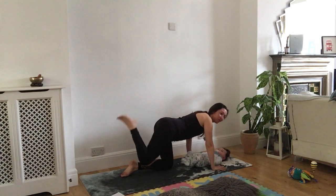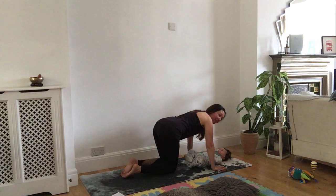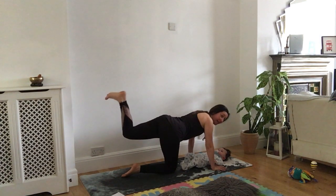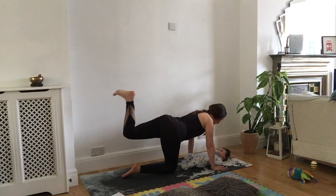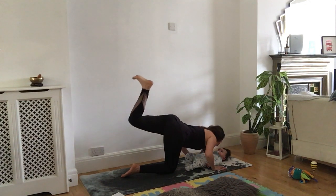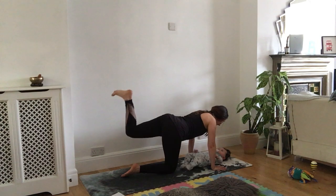Slowly, let's change sides. So this time, take that left knee up. As you said, you can stay with your Superman pose if you prefer, or start to pulse, taking that leg up. Breathing in, breathing out. And then on the exhale, you can come down, kiss baby, pulsing the leg.